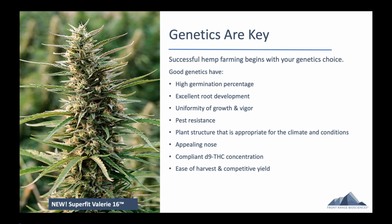So first thing is you want to find seed that's viable, has a high germination rate. So when you look at seed from a vendor, they should show you a germination test. It should be from an independent third-party lab. We use the Colorado State Seed Lab at CSU Fort Collins, and they're about the authority in the state. So we use them for that purpose.